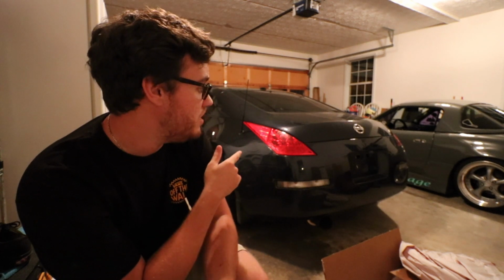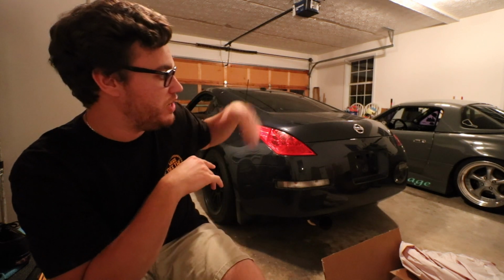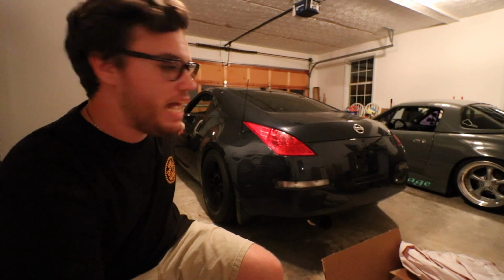We did order some new parts because you guys know that on my Z the latch struts are gone. Literally the hatch doesn't hold itself up like it should. And both the passenger and driver's side door handles are completely broken, the mechanism that opens the doors just broke off because it's plastic from factory.